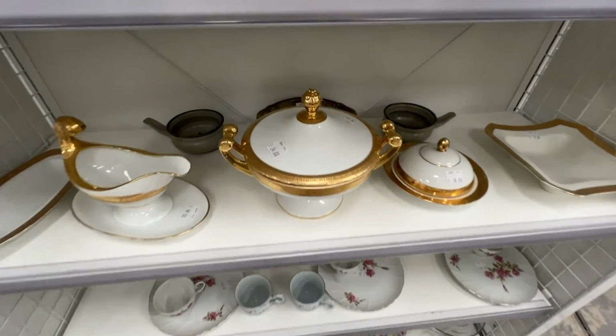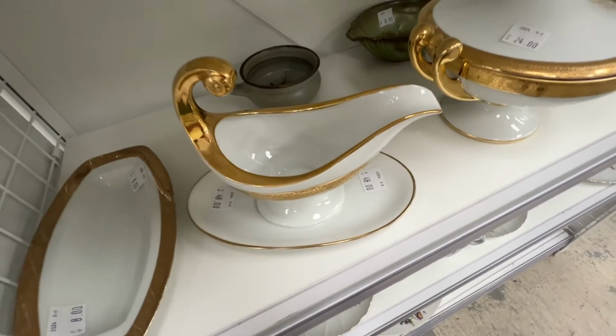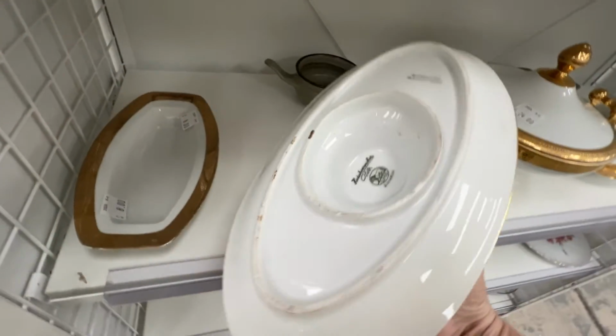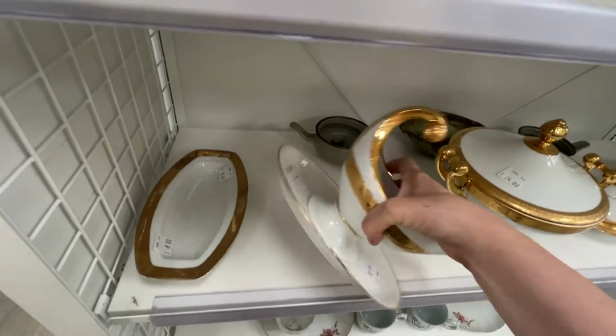Moving on, there's some beautiful china here. This is Kitchenware Gelb, Bavaria. And I love this gravy boat. It had that Aladdin design feel to it, which was very pretty and elegant. That actual gravy boat was $48, which I found online selling for $35.